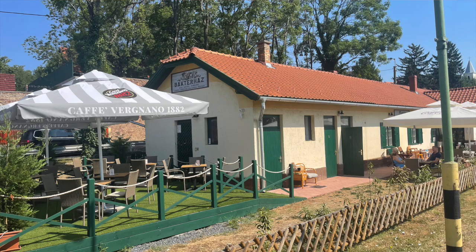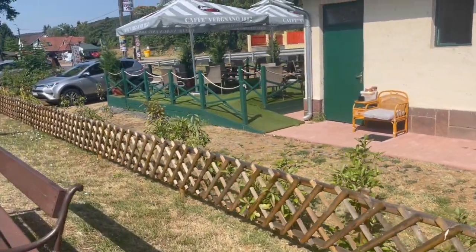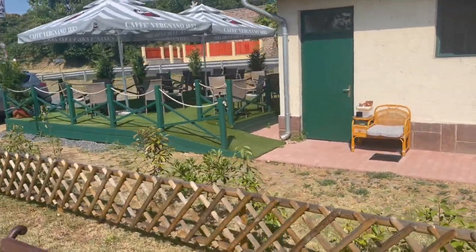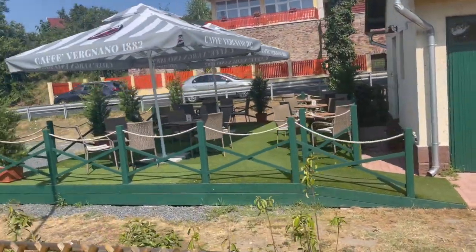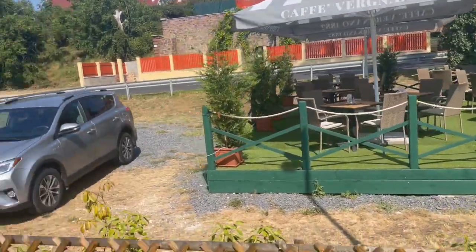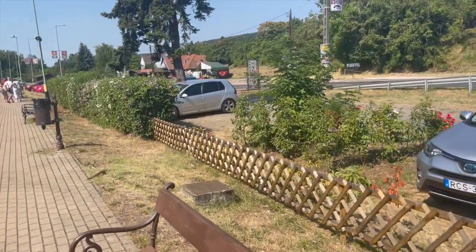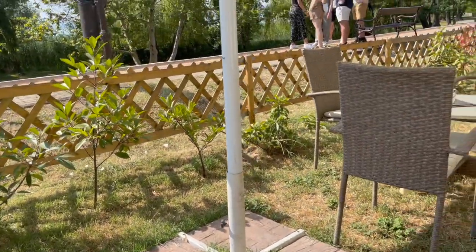I actually had breakfast at the train station. The restaurant there was quite nice. You could actually see the lake from the train station, and the restaurant had outside seating. It was quite a nice restaurant, I guess, for a train station.